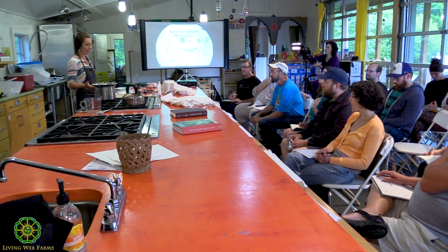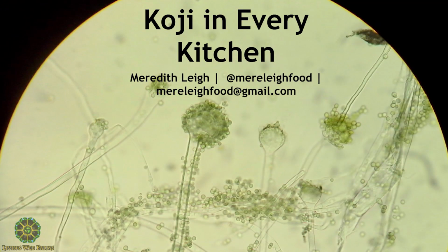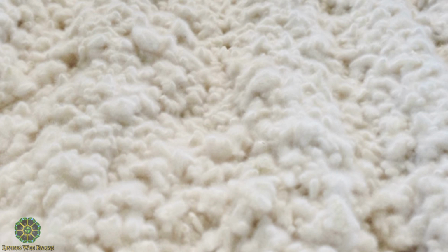So what is Koji? That would be a good place to start. It's a filamentous fungi or fungus. This is a picture of it under the microscope, in its flowering phase. It's really beautiful. Thought I would share that with you. It's almost like any surface mold you've ever seen. That's a picture of it growing on rice.